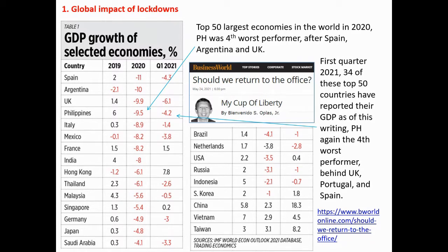Overall, the global lockdown has affected many countries, but the Philippines in particular, because we're the worst performer in Asia. Now, in the first quarter 2021, out of the 50, 34 countries so far have reported their first quarter, and the Philippines again is the fourth worst performer, and again the worst performer in Asia. So lockdown is really ugly. Next.